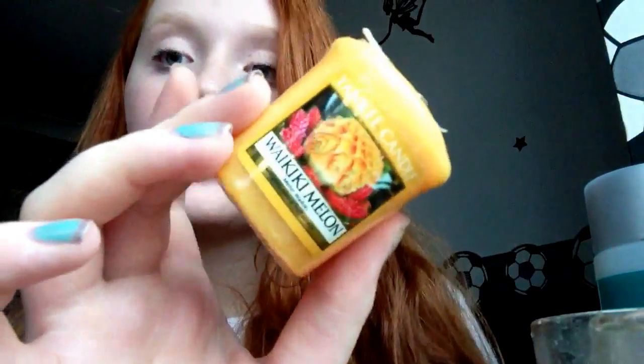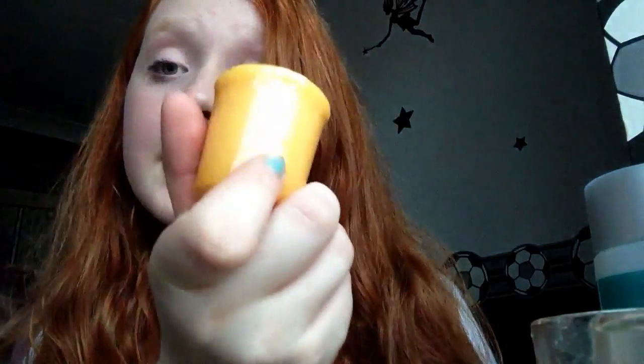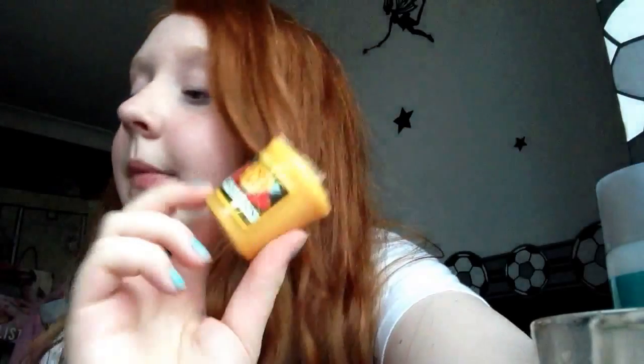First one is Waikiki Melon. It's this bright orange, as you can see, it's bright orange. And it smells so good. Really summery, really happy. I love the smell of this. I've not burnt it. I'm not sure if I'll use it till next year, because at the minute it's been far too hot to burn candles and I've been out working.